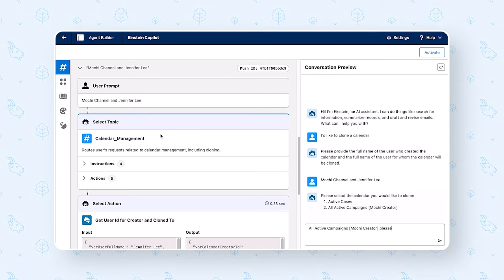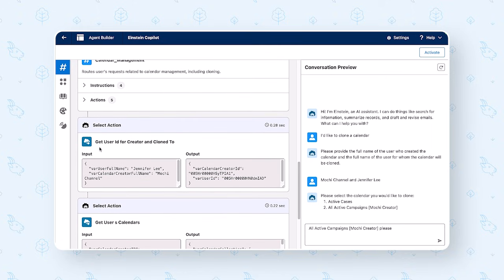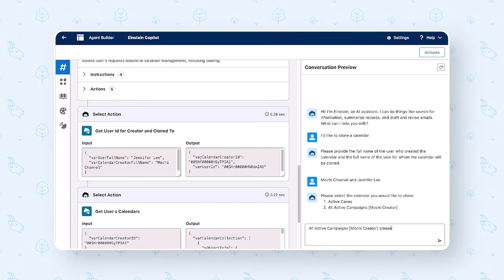And what the agent did was it again selected the calendar management topic and invoked the flow called get user ID for creator and clone to. And it passed through in the inputs for the var user full name, Jennifer Lee, and the var calendar creator full name, Mochi Channel. And then it came back with the IDs for the channel creator, which is Mochi's ID, and the user ID for myself.